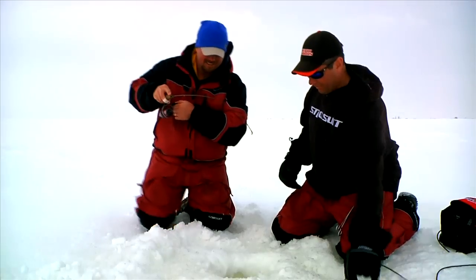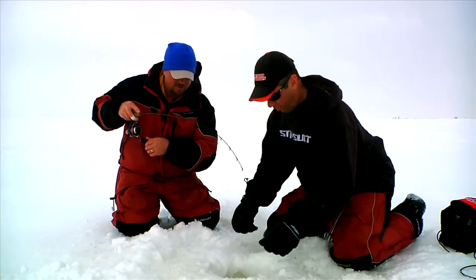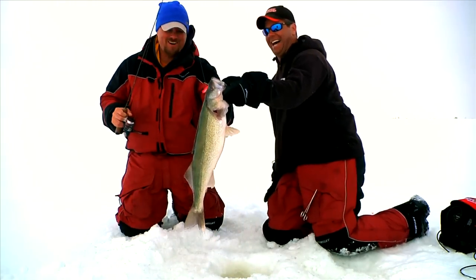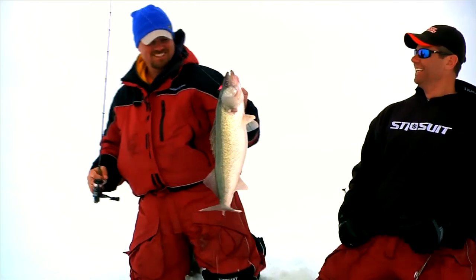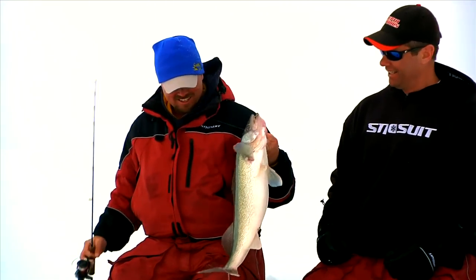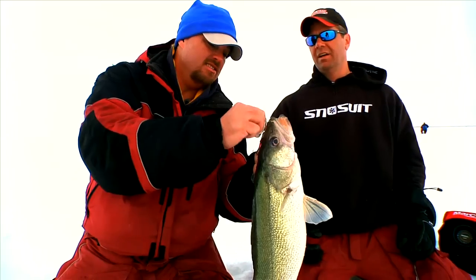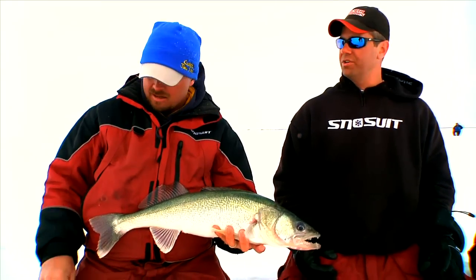I'm not sure if I should leave my gloves on or not. I've got to be careful with that 8-inch hole. Just lip on it. One of the advantages of the gauntlet gloves, just go in there after them. Wow. That is an absolute different class of fish there. Just barely, look at that. Wow. Unbelievable, dude. That is a gorgeous fish.